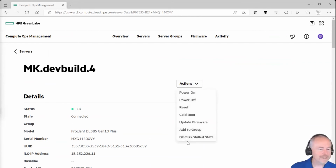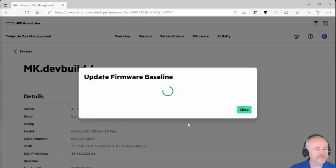We'll take a look in 6 months, in 1 year from now, you will be able to do much more. Remember, like deploy operating system. How cool would that be? Yep, you can do it from here. Deploy VMware on that server remotely. Today, we can only update the firmware.